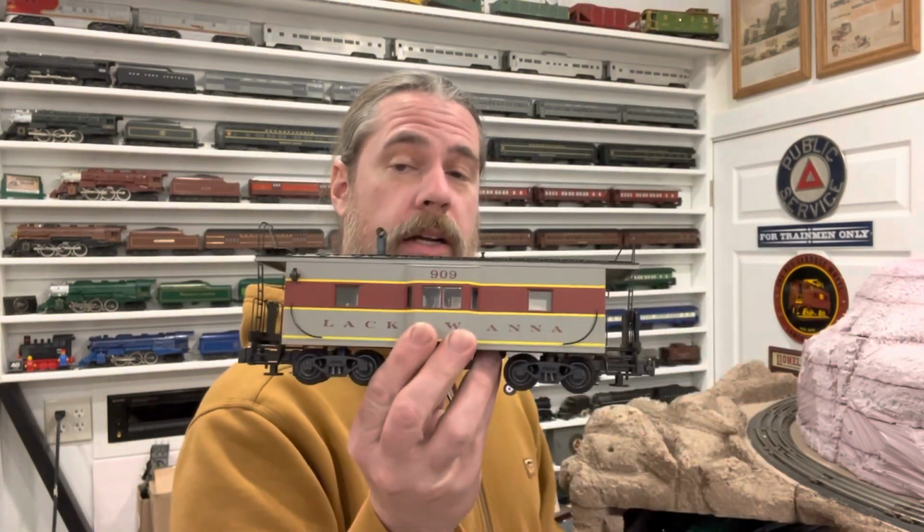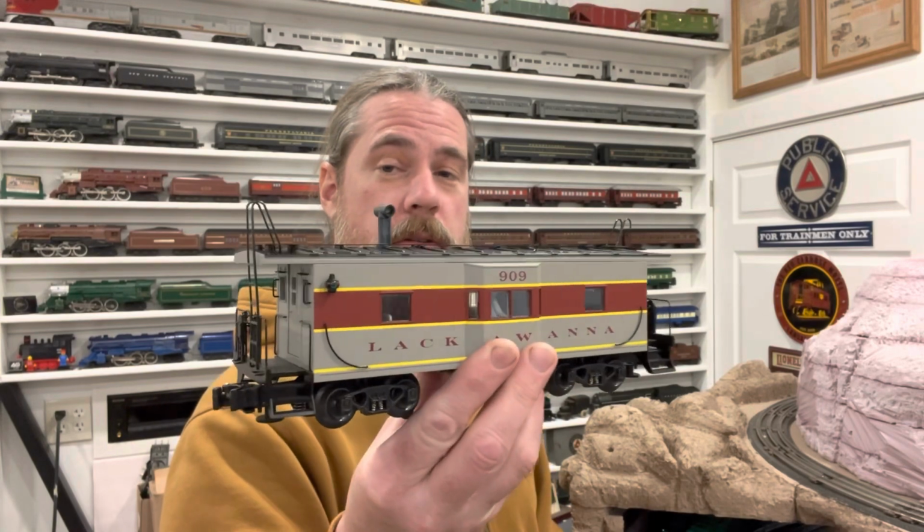Now this last item I got for about 35 bucks, and I think it's a fantastic purchase. It's a K-Line car. It is a Lackawanna smoking caboose. And it is gorgeous. The detail on that caboose is just astounding, especially considering some of the other cabooses that I have. It's definitely a piece that's unique in my collection. Let's get a closer look at these cars, run them around the layout.